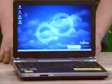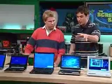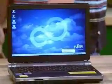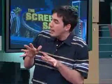Built-in DVD-ROM drive. Not a burner. I don't know if they have the option of that. We'll have to check. 3.3 pounds, super small and compact, brilliant screen. $1,799 to $2,000. I'd get it. I typed on it a little bit when you mentioned it to me. I did too. I thought it was okay. Yeah, you get used to it.